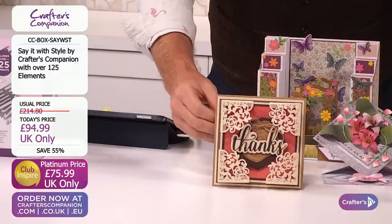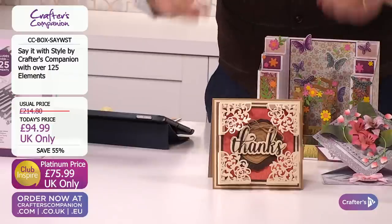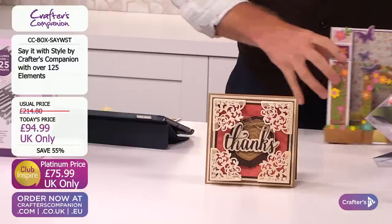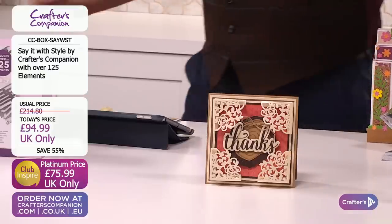Oh, that's with the corner pieces. Corner pieces, yeah. Yeah, the corner panels, they're beautiful. That's a lovely one as well. So that's Craig, number three.